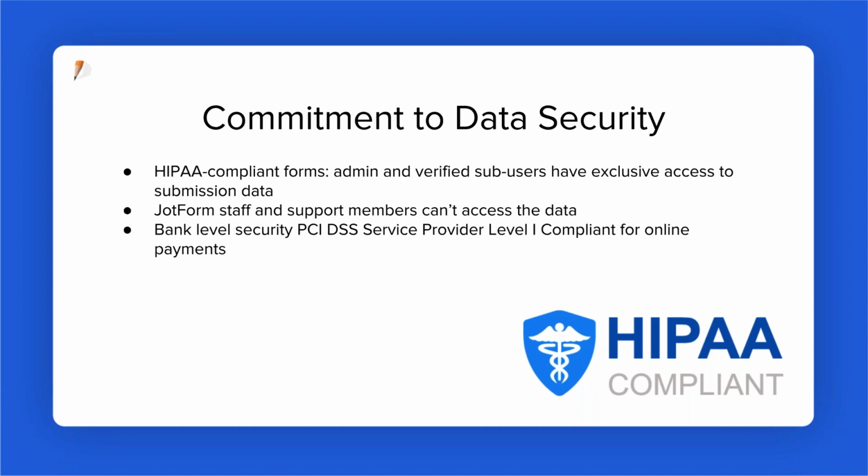We also have bank level security, which is the highest level. It's PCI DSS Service Provider Level 1 compliant. And so if you're collecting payments from patients, then you can rest assured knowing that it's going to be safe.